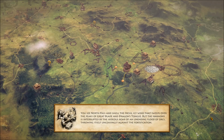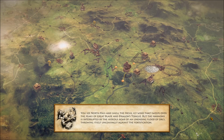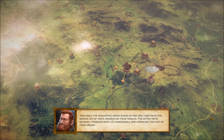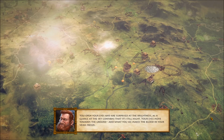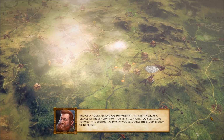You see North Pass and smell the fresh, icy wind that sweeps over the peaks of Great Blade and Dragon's Tongue. But the harmony is interrupted by the hideous roar of an unending flood of orcs throwing itself unceasingly against the fortification. You smell the disgusting green blood of the orcs and taste the rancid fat of their armor on your tongue. The bitter taste becomes stronger until it's unbearable and wrenches you out of your dream. You open your eyes and are surprised at the brightness as a glance at the sky confirms that it's still night. Your eyes move towards the ground, and what you see makes the blood in your veins freeze.